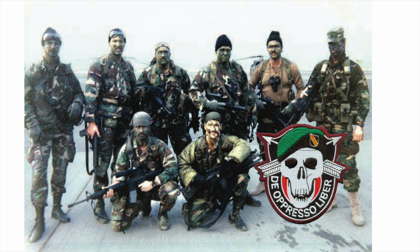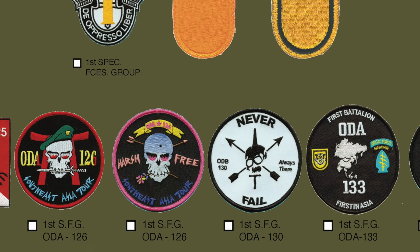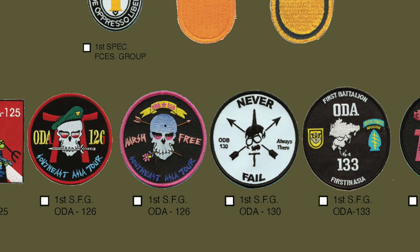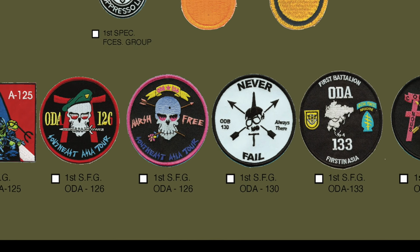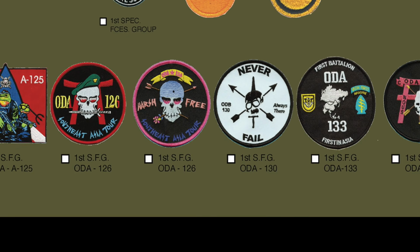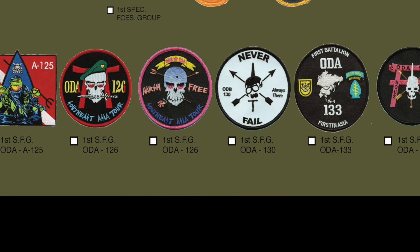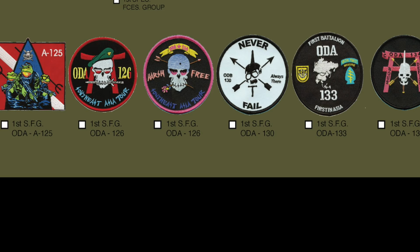Each ODA, Operational Detachment Alpha, has a unique number, and each one normally has a very unique personalized patch or morale patch. For example, one of the things you can quickly tell is that with ODA 126, the 1 indicates it's a 1st Special Forces Group. The 2nd number might indicate the company, and the 3rd number indicates the Operational Detachment Alpha with that unique number. That's changed now, as the Special Forces are using 4 numbers, so 1, 2, 3, 4. An ODA named 1, 2, 3, 4 would be 1st Special Forces Group, 2nd Battalion, C Company, ODA number 4.